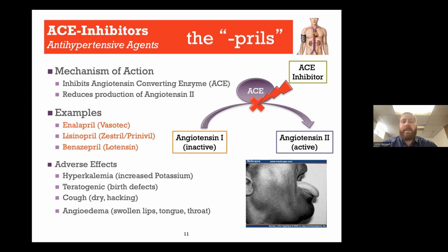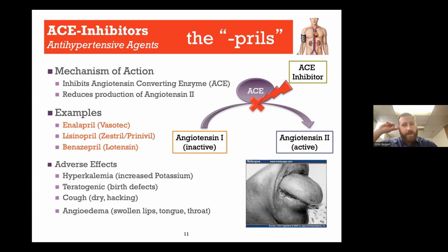But a more significant adverse effect can be angioedema. So this picture here is maybe not the best picture, but you can see how his tongue is swollen and enlarged. This presents almost like an anaphylactic type reaction. It's not an anaphylactic response, but it does lead to swelling of the face, the lips, the throat, difficulty breathing, and definitely life-threatening. And so you want to not use this medication anymore if they have that, for sure. But again, not something that will happen because you are working on their mouth.